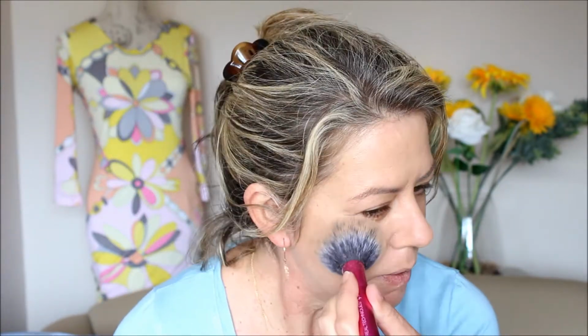And then I'm going to use my Revlon Candid finishing powder, and this is in the shade medium, and I really enjoy this just to take the shine off. So I'm just going to dab a little bit of that all over the face. This gives a nice finish.